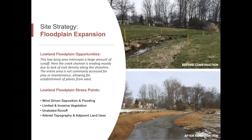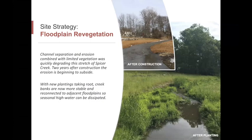And what's nice about this is the playability of the course, it goes over Spicer Creek here from left to right. So this area was lower lying and wasn't really in play, which allowed us, especially in the early spring, to push some of this water over there, even though for a bit of time it is a little bit wetter.